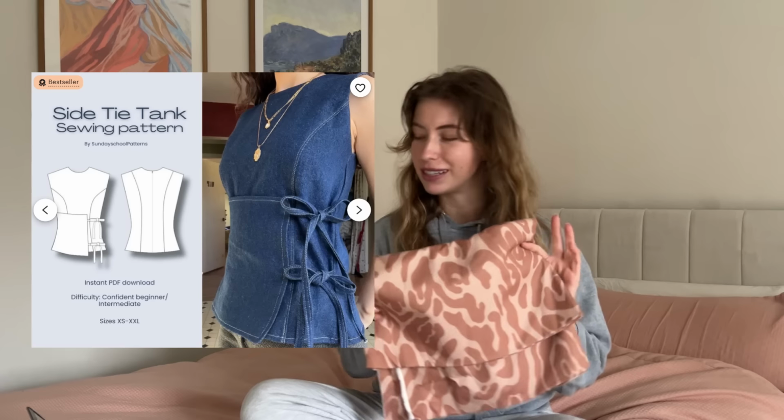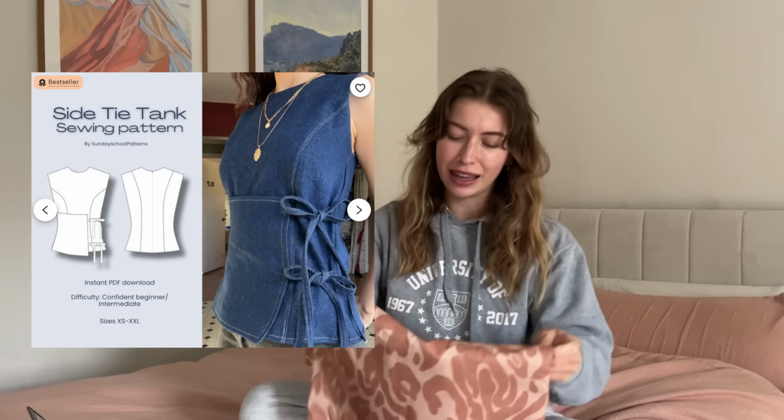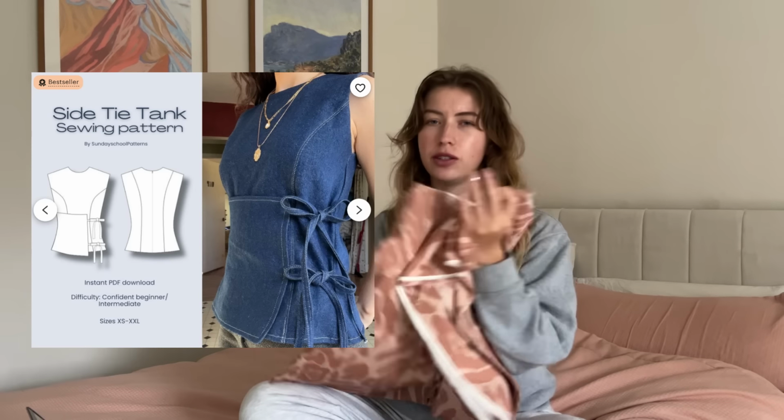And my sewing project that I'm going to be making with this material is called the Side Tie Tank pattern by Sunday School Patterns. I bought it on Etsy. I think I have 1.5 meters of this fabric. I bought the fabric before I knew what I wanted to make with it.